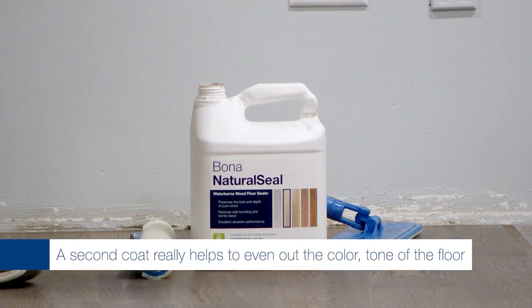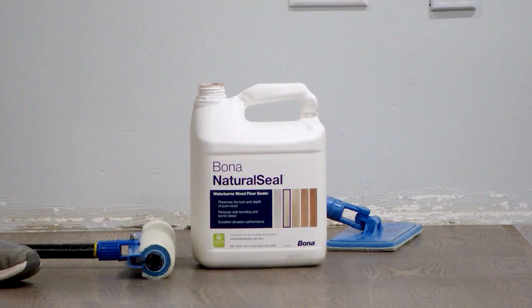Now we're ready to apply our second coat. Two reasons you may want to put on a second coat. One is just to help even everything out. So we found that, if you put down a first coat on, especially on certain species, the product may look a little blotchy, a little uneven, and that's regardless of whether it's AmberSeal, NordicSeal, NaturalSeal, even regular sealers. So we may want to put down a second coat just to try to even everything out.